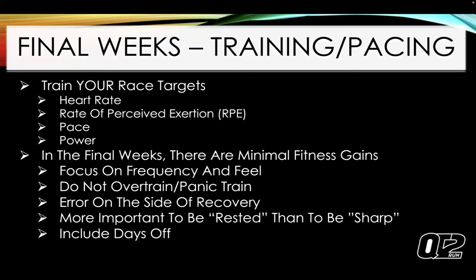Again, be rested, be sharp going into it, and include days off. My guys next week will have Tuesday off and either Friday or Saturday off. So they're going to have 2 days off and then 1 or 2 recovery days, and then they're going to be good to go.